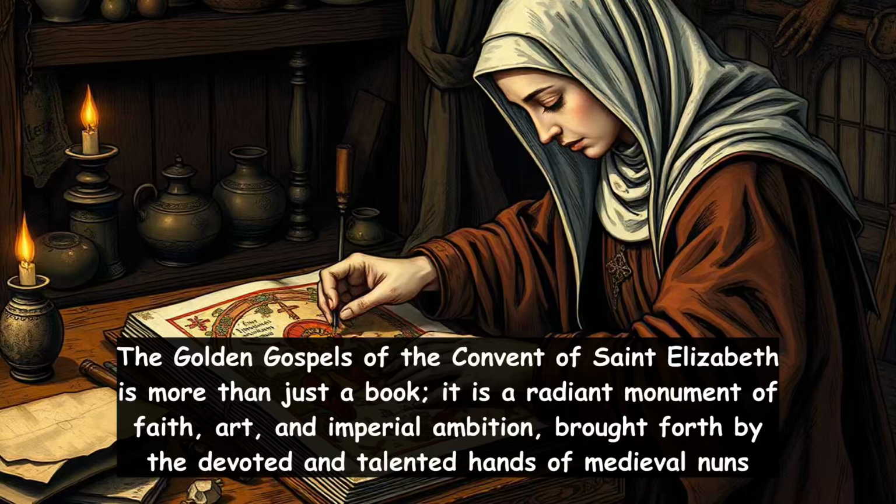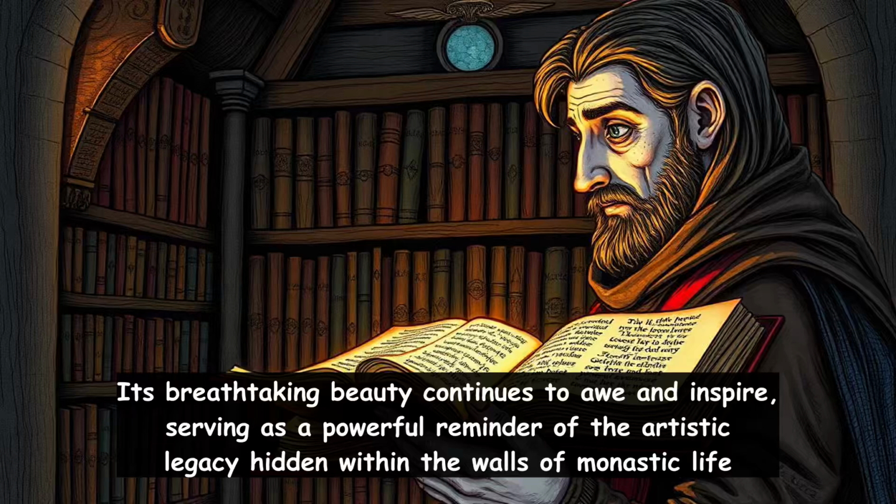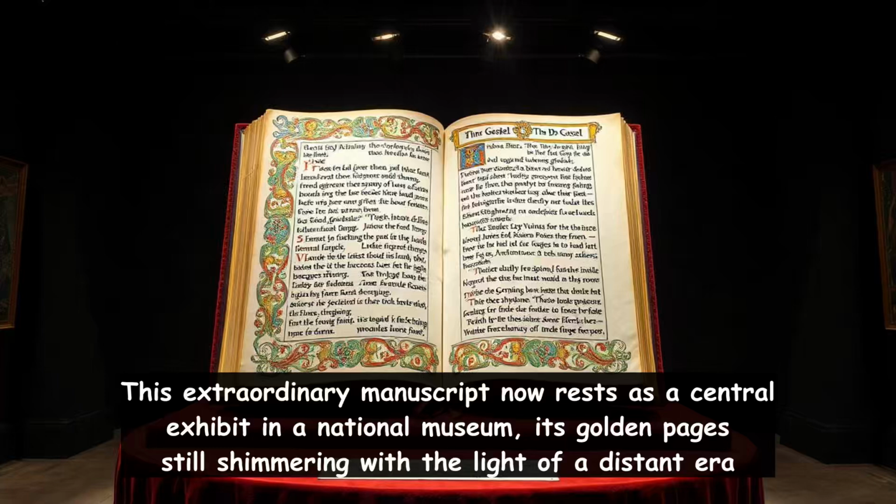The Golden Gospels of the Convent of St. Elizabeth is more than just a book. It is a radiant monument of faith, art, and imperial ambition, brought forth by the devoted and talented hands of medieval nuns. Its breathtaking beauty continues to awe and inspire, serving as a powerful reminder of the artistic legacy hidden within the walls of monastic life. This extraordinary manuscript now rests as a central exhibit in a national museum, its golden pages still shimmering with the light of a distant era.